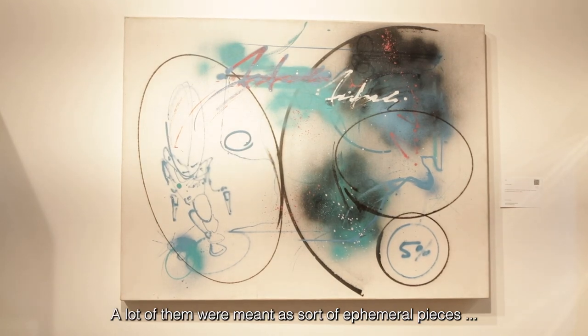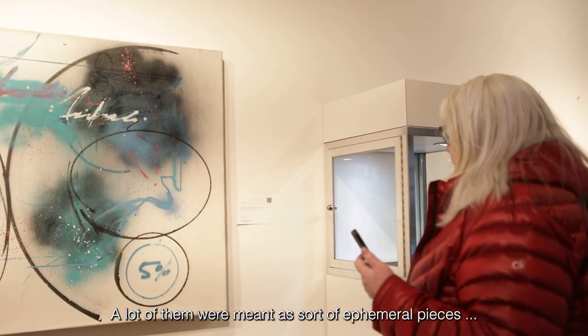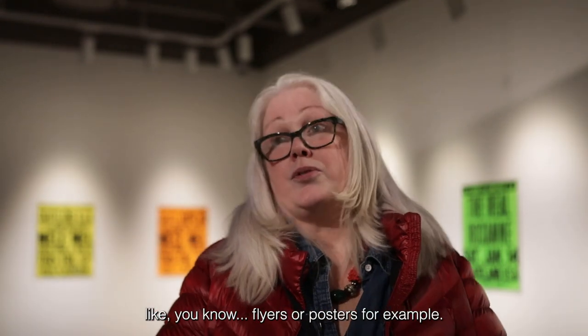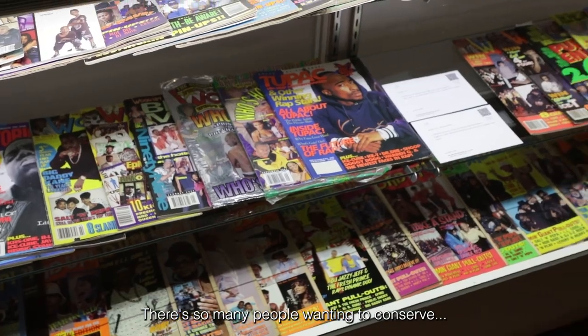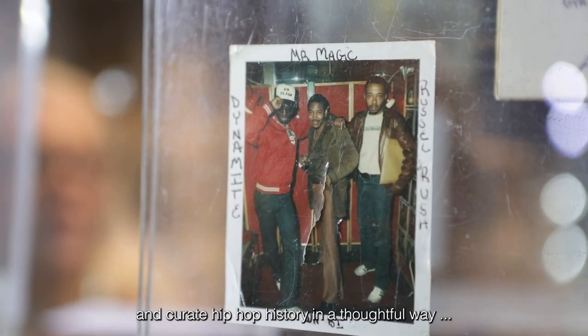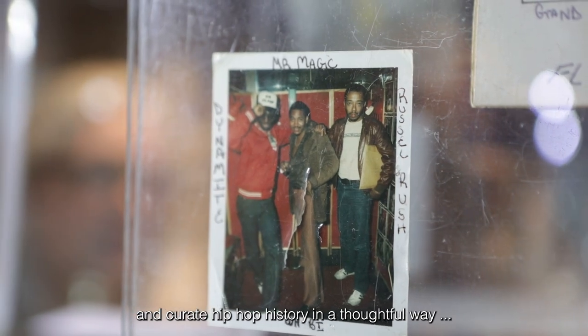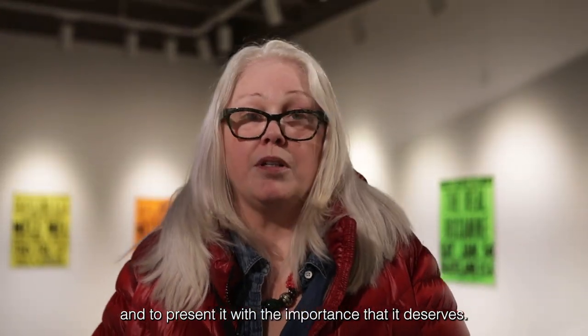A lot of them were meant as sort of ephemeral pieces, like, you know, flyers or posters, for example. There's so many people wanting to conserve and curate hip-hop history in a thoughtful way, and to present it with the importance that it deserves.